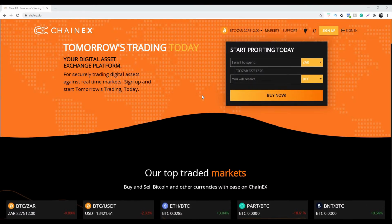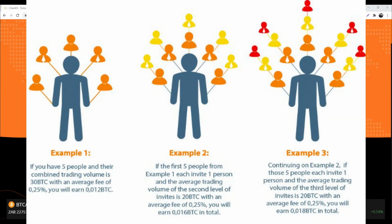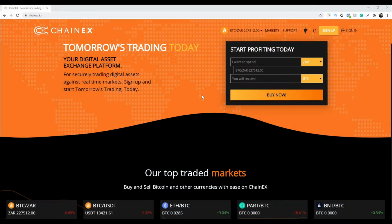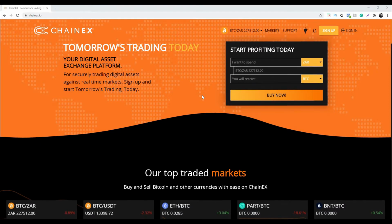If you referred a friend to ChainEX and they referred another friend, you will get paid a percentage of those trading fees as well. Earning referral rewards from the users that you referred as well as from the users that they referred is possible up to 4 levels. The percentage of the fees which can be earned from referral trades is as follows.